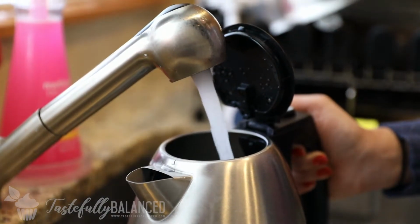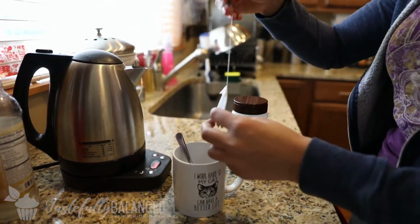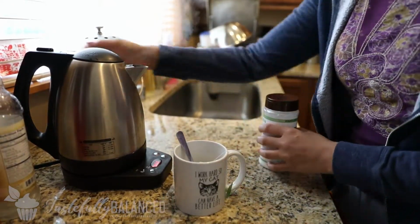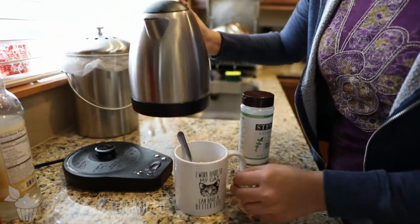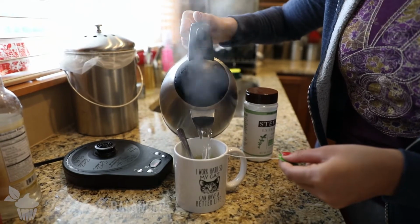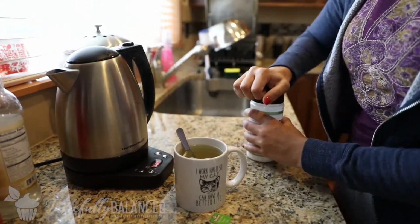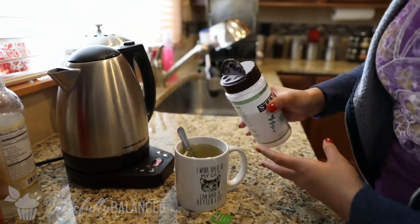So after a quick shower, I like to make myself a cup of tea. Usually it's green tea. My favorite is the green tea with jasmine. I will just pour a hot cup of water into a mug. You'll notice my cute little cat mug that I have. And then I'll just put the tea bag in and let it steep. I just leave my tea bag in.